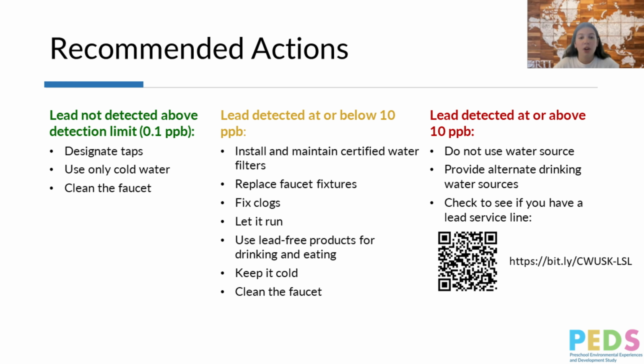If your water had a lead level at or above 10 parts per billion, we strongly recommend you use those low-cost clean water habits, as well as immediately stopping use of this tap for drinking or cooking. Provide alternate drinking water sources and check to see if you have a lead service line. You can scan the QR code on the screen or click the link in the chat for instructions on how to check for a lead service line.